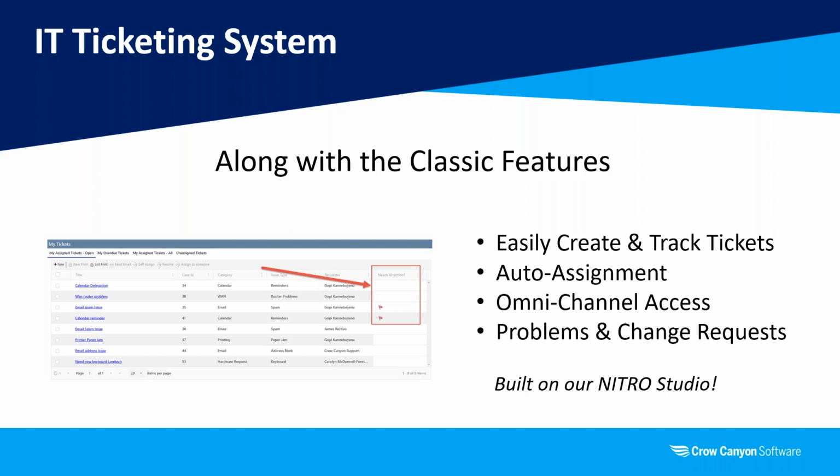So as we get into this, along with the classic features, this is kind of going back to basics, this idea of easily creating and tracking tickets for both end users as well as your technicians. Things like auto assignment, notifications, or approvals are in these feature sets that we have. The idea of omni-channel access, multiple ways in which we can intake tickets. That might be email, very common still out there. People still want to use email as a system itself. But the nice thing is we can convert the email right into the ticket within the IT ticketing system, and then that becomes the system of record.